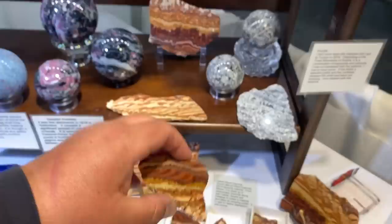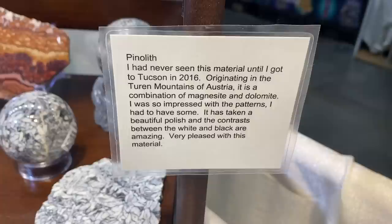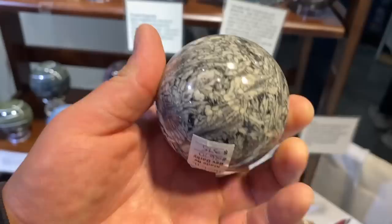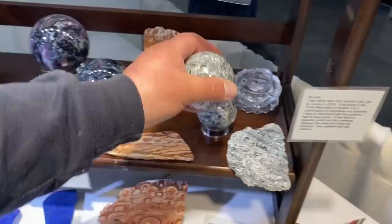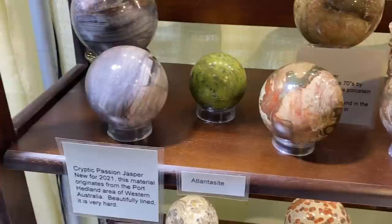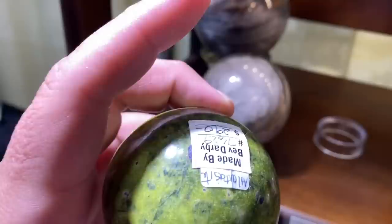This is some pinolite. Is this the Canadian? No, this is the Austrian variation. Beautiful stuff. I do believe that this material is softer, rather, than some others. Over here, cryptic passion jasper. Here's some atlantisite. I prefer the purple stichtite over the serpentine atlantisite, but this is a really nice one.